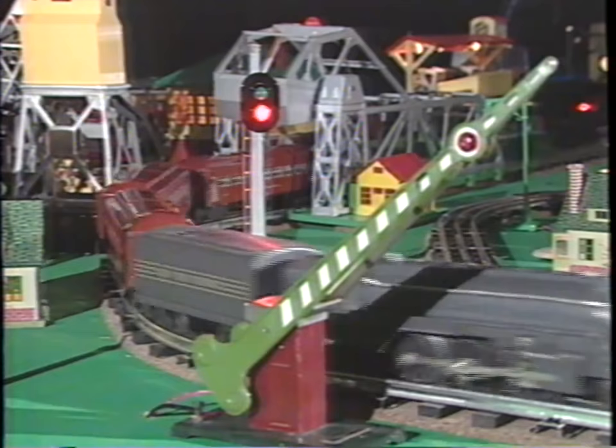A misguided marketing decision led to a girl's train. It featured a pink engine and freight cars in pastel colors, a giant flop at the time. The girl's train eventually became a valuable collector's item.